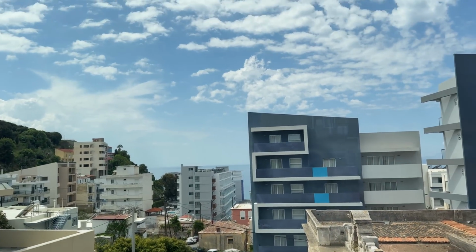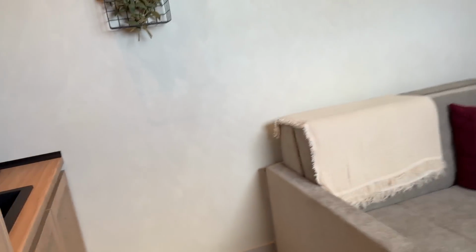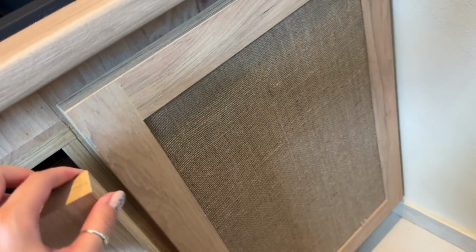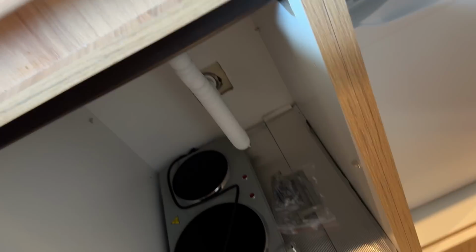Lovely. Here we've got sea view. I love a little full-length mirror, and yeah, we've got a little kitchenette right here. I think it has a mini fridge. Yeah, a little mini fridge here. And I think I just saw a hot plate there.